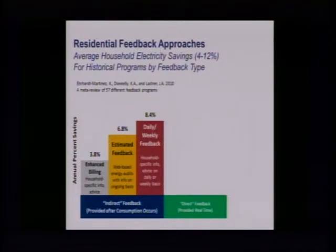The first is the enhanced billing. Some of you are familiar with the O-Power type technology. You get in the mail a month after you've used your electricity and you've gotten your bill, how you can begin adjusting. We found about 4% savings with what we call enhanced billing. Again, indirect feedback. But then as they move to the web, energy audits with ongoing and more frequency, 7% moving up to 8% with daily, weekly feedback.